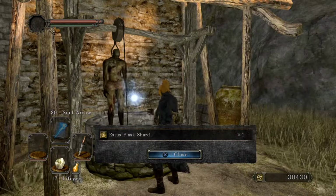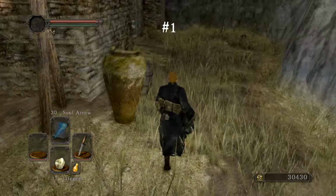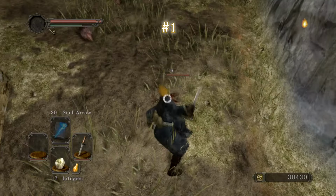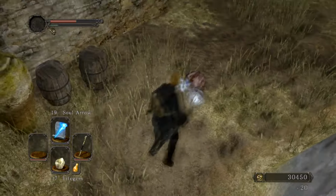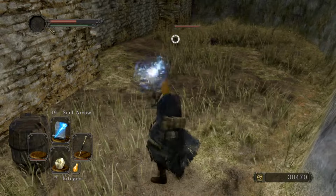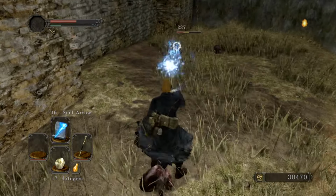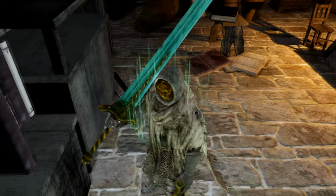So, there's this shard in the well if you knock down the rock, but everyone already knows that. Around the side though are these irritating pigs that chase you around the place if you aggro them. They're pretty evil, and I kind of mean that in more than one way, because did you know that they have around a 5% chance of dropping a cracked red-eye orb? I don't know if it's worth aggroing them for that though. I'm sure we all have fond memories of being chased around Majula by these little bastards, so is it worth it? It's up to you.